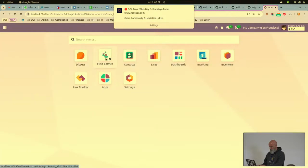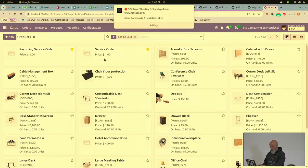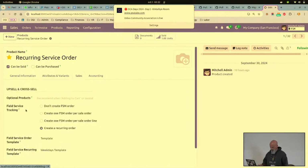So we've got our field service application here, but if we go to sales, I have two examples here, so let's take this one. It's a service, usual Odoo configuration. What we just added here is how we track field services. You can create one field service order per sales order, one per line, or create a recurring one. You select the template of the order, and if it's a recurring one, you select the recurring template as well. It could be every day during the work week, or every 3 weeks.